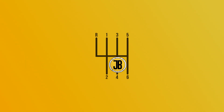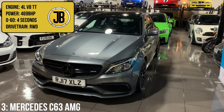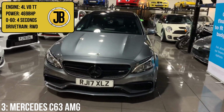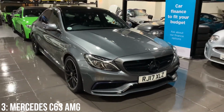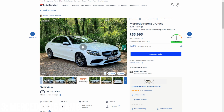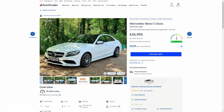On to the top 3 now, and in third we have the Mercedes C63 AMG, which has a 4-litre twin turbocharged V8 engine, putting out 469 brake horsepower, which takes it from 0 to 60 in 4 seconds. When new, it was £67,000 adjusted for inflation, but you'll now find these listed for under £30,000, with many available for around £35,000. This means depreciation of around 10% annually.